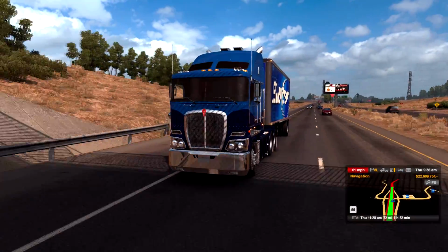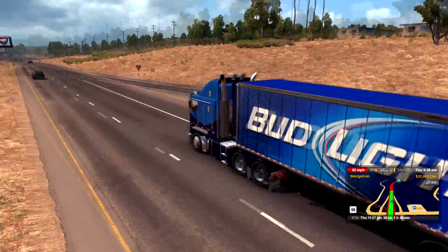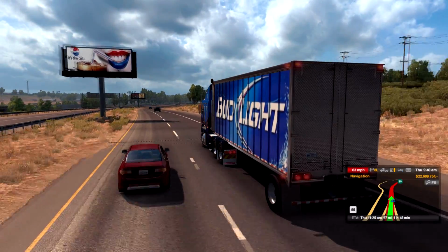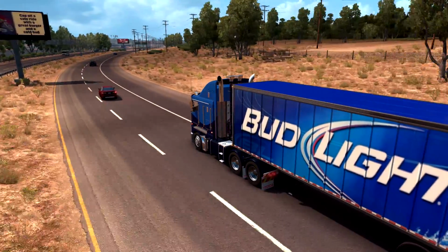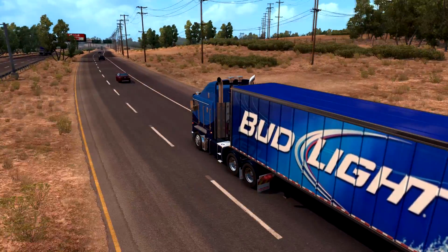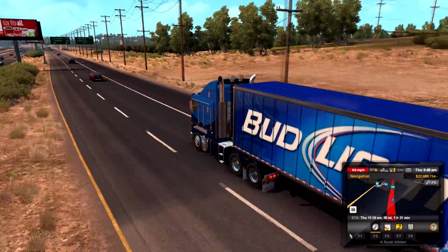Really nice truck. I think I've reviewed this one before. I do enjoy it. It is an Australian truck, but in this case, it fits just perfectly with this Bud Light trailer. So, not something I planned on, but hey, I'll take credit for it. I meant to do it, yeah. But nice job here by Ghost Rider.